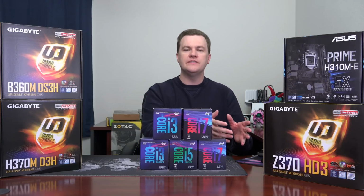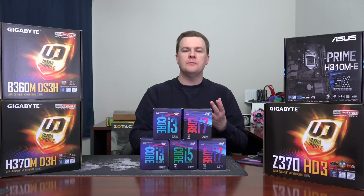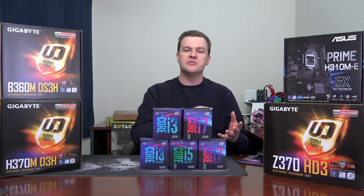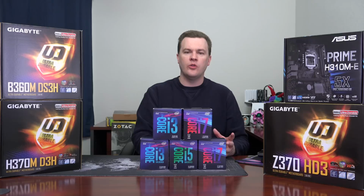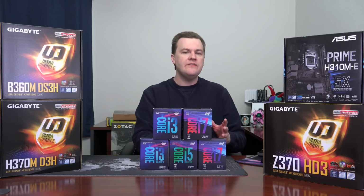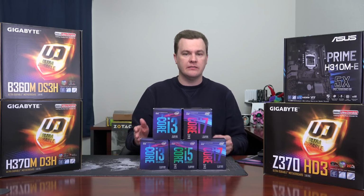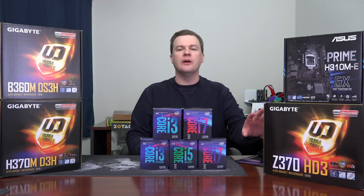The $150 Gigabyte Ultra Gaming Z370 has better power delivery, better audio, SLI support, more expansion ports, more USB ports. It's just got better features all the way around. The savings of $50 when you're going to a top-end super premium system like an 8700K that you might be overclocking, don't cheap out on your motherboard.